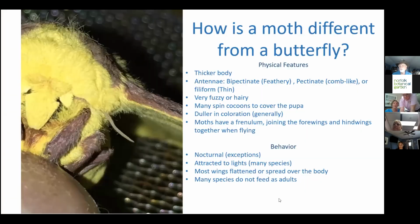One of the things a lot of people always want to know is, what's the difference between a moth and a butterfly? Yes, one's out at night mostly, and there are some generalizations. There are exceptions to every rule, certainly in the butterfly and moth world. But in general, most moths have a thicker body. Now the antennae, a lot of people say, oh yeah, they have those real feathery antennae, and I can tell that's a moth, but really only some of the moths have antennae like that.